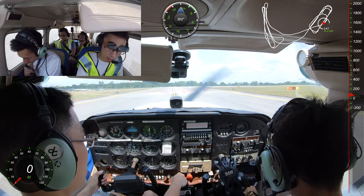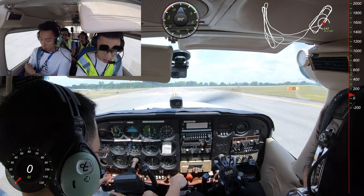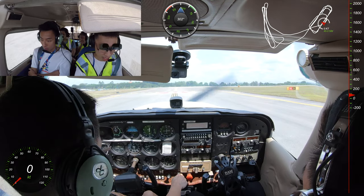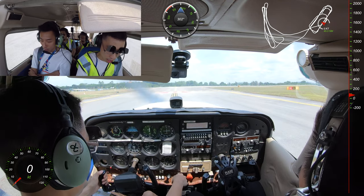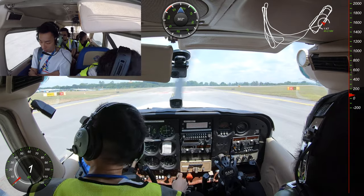Tower, 574 Echo, ready for departure. We'll do a flapless and a touch and go. 574 Echo, copy that. And wind is 070 degrees at 8 knots. Cleared takeoff, runway 03. Cleared takeoff, runway 03, 574 Echo. Finals clear.